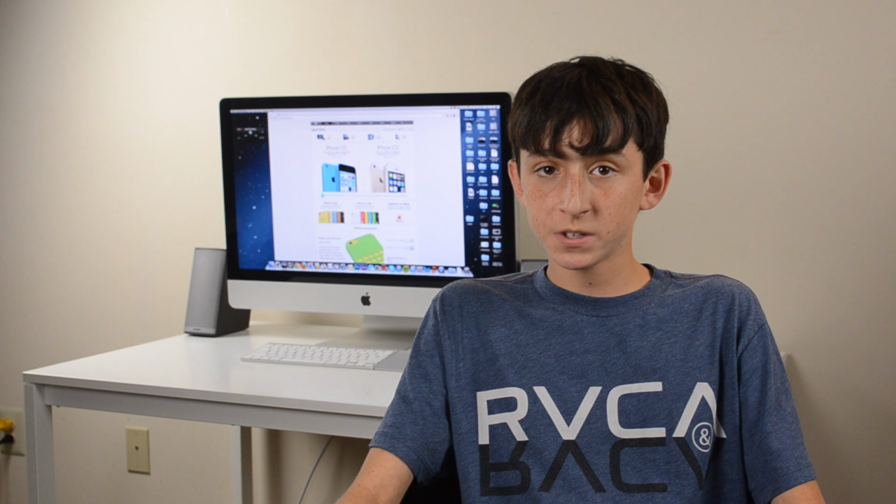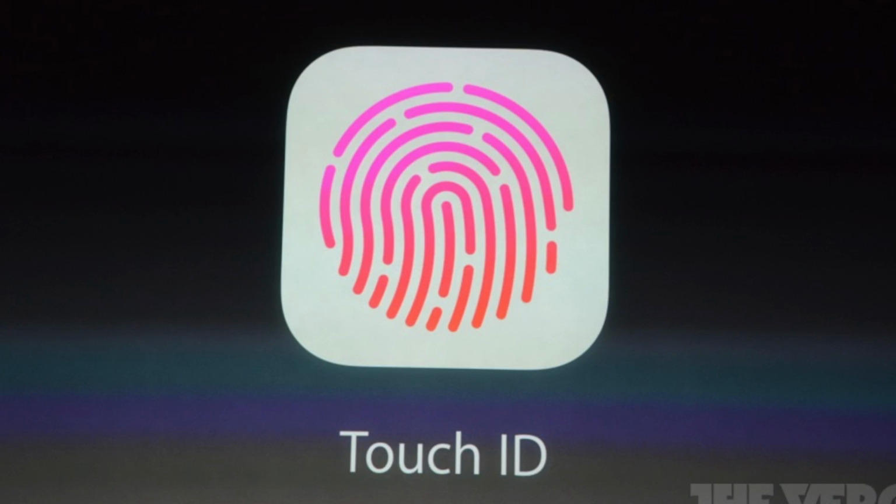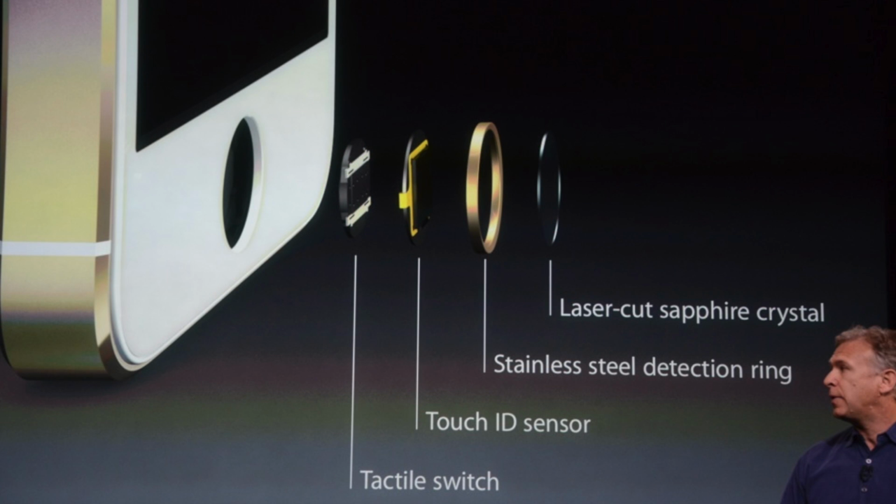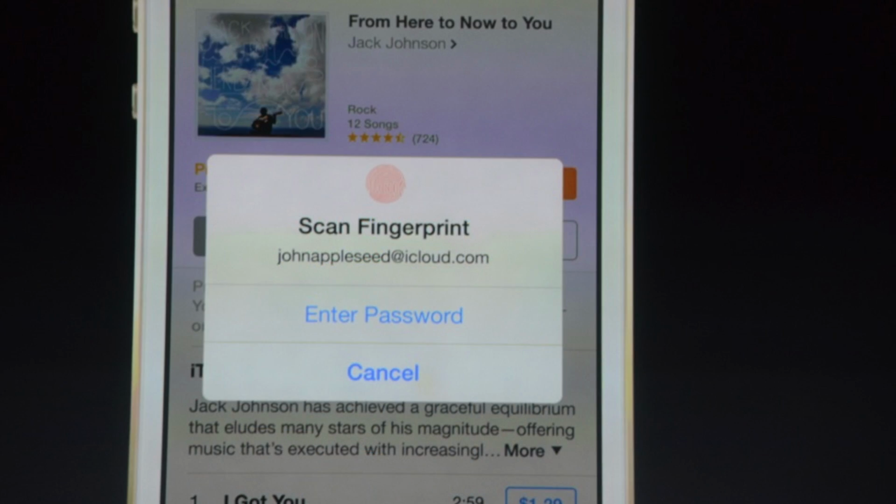Now the feature that I'm most excited about on the iPhone 5S is the Touch ID fingerprint sensor, which is basically a sensor on the home button that will allow you to enter your phone using just your fingerprint instead of a passcode lock. That should save you some time. And also if you're downloading an app in the App Store or a song or video or something in the iTunes Store, instead of typing in your passcode, you can just use your fingerprint. That will also save you some time.